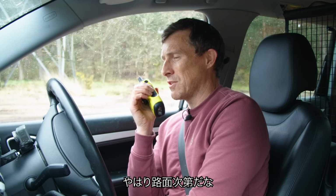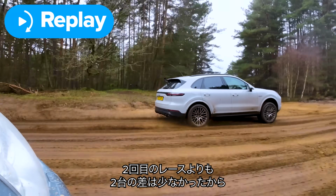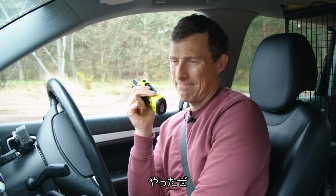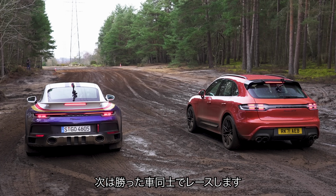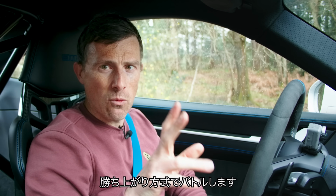Okay, so it definitely depends on the surface, and you were so much closer to me at the end of that race. I wasn't that close when I was running that side, so I think the win goes to the new Cayenne. Oh yes. What we're going to do now is put the winners against each other. So first up, the Dakar against the Macan, and this is a knockout phase, so winner stays on.